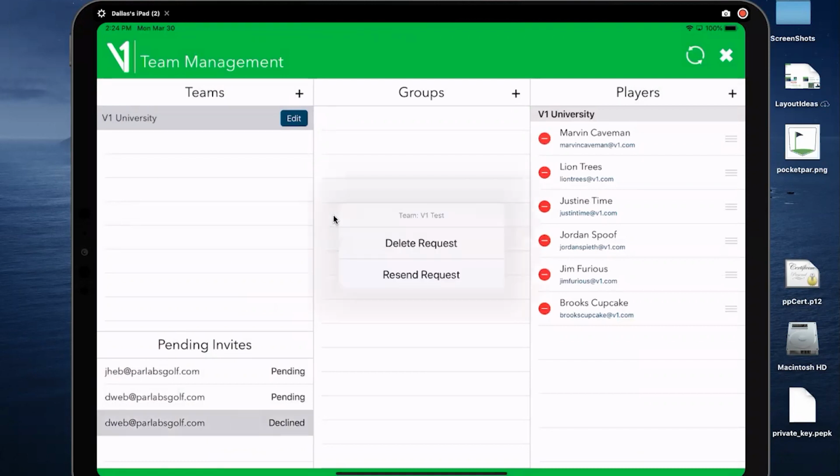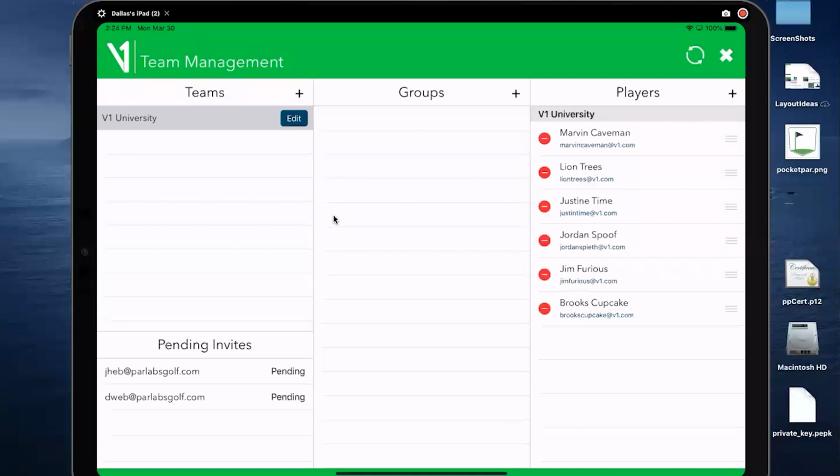You can delete and edit those requests. So maybe your player says, I didn't see it, or I declined it and I didn't mean to. You could resend that request, or you can delete requests that you no longer want to offer to that student to join your team. On the right-hand side, so you see that list of players, you can delete and manage your players there as well.